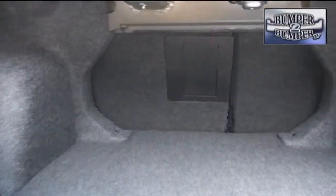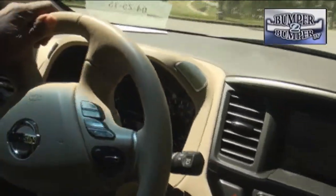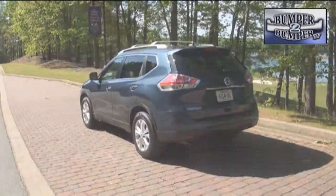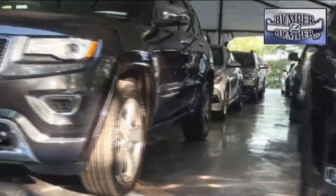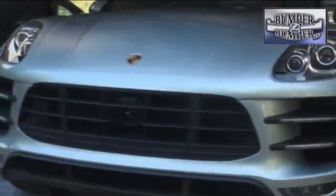We also considered driver functionality and, of course, cargo space for the reality of daily use. So with that in mind, here are just a few of the things we tested. Nissan Murano, Nissan Pathfinder, Nissan Rogue, Ford F-150. Then throw in the Lexus NX, a Jeep Grand Cherokee as green car features, a Porsche Macan in the luxury segment, and a Mazda 6 in the tech category.